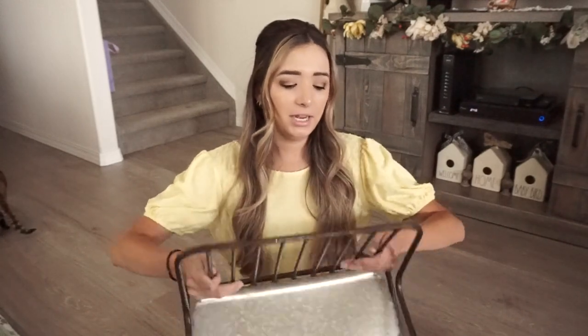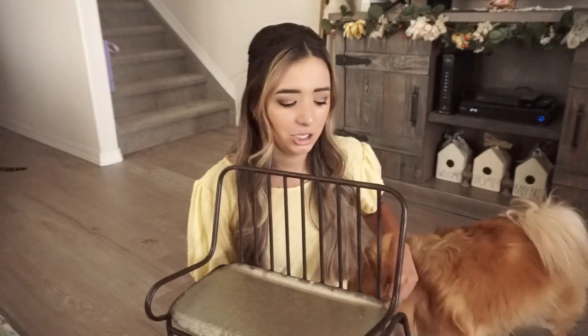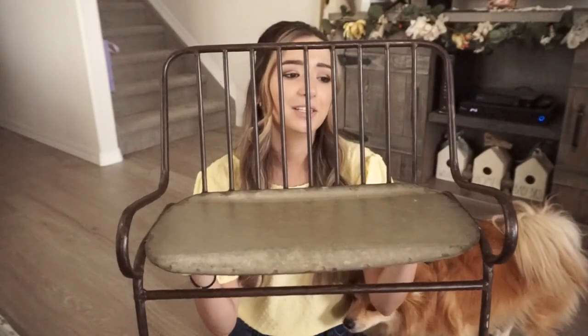But this was part of the spring shop, so this was 50% off. This was originally $39.99, so I got it for $19.99, and it is the cutest little stool. My mom loves things like this to put plants on or even some of her gnomes that she has. So I FaceTimed her and asked her if she wanted it, and she said that she did. So I went ahead and picked it up for her. I'm excited to see how she ends up decorating with it, but I love it. This was the last one, so I'm glad that I was able to pick this up for her.